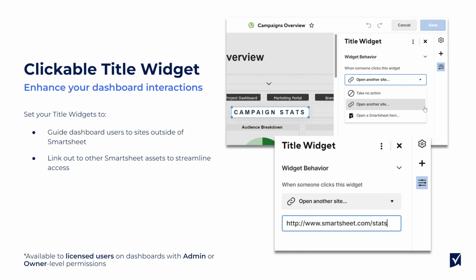And today, I'm going to show you one of my favorite dashboard design tricks, creating buttons, which you can now use this new feature to accomplish. So I'm going to head back into Smartsheet onto a dashboard to walk through how we can create clickable title widgets.